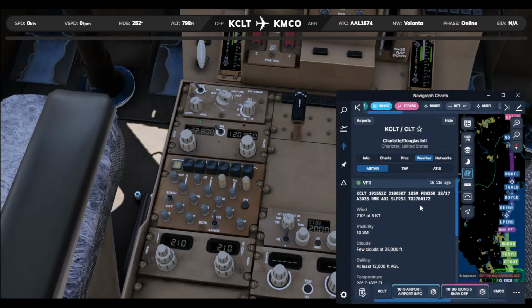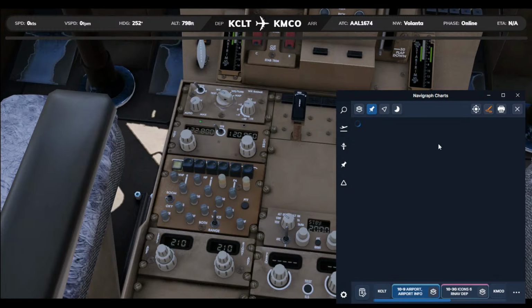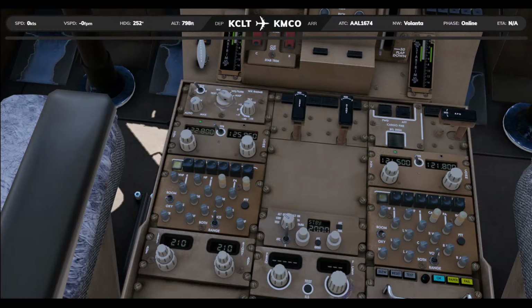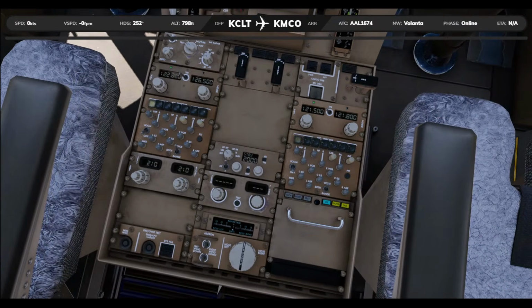And I don't think I saw any ATC here in Charlotte, so let's go ahead and just use the CTAF. Call it, I guess we can use 26.4 since we're using the center one, right? So 26.4 it is. Adjust this here, 26.4 on the left side.